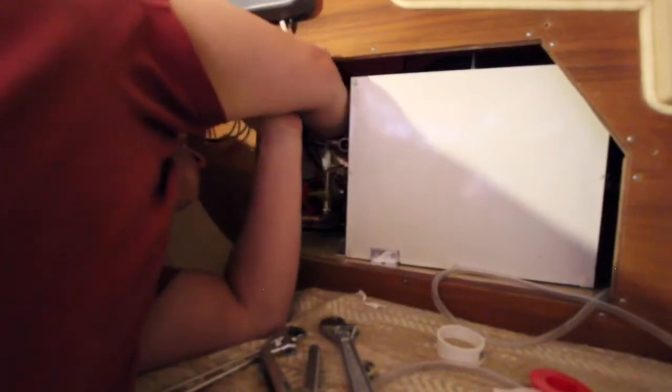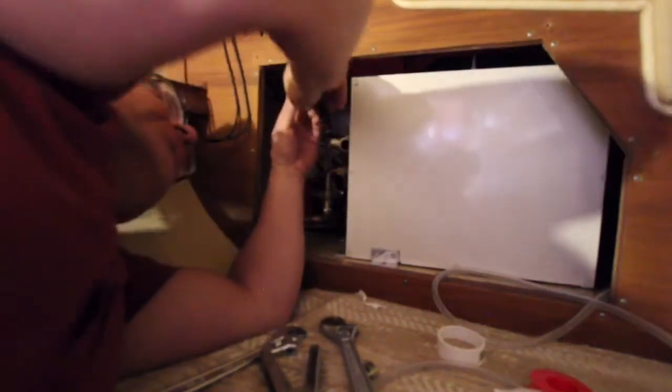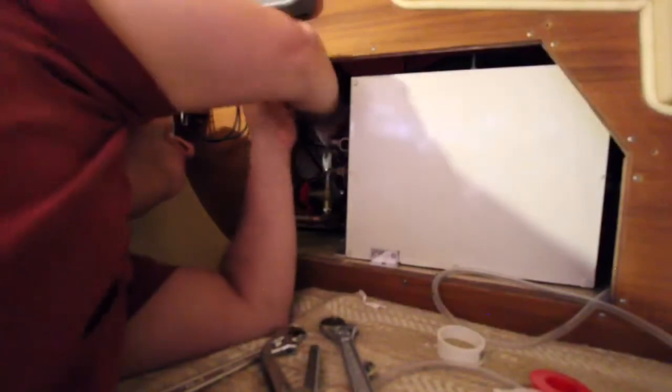You wonder how I did this the first time. Well, I put all this piping together in my basement, and then I just slid it in here and hooked up the hoses, so it was pretty straightforward.